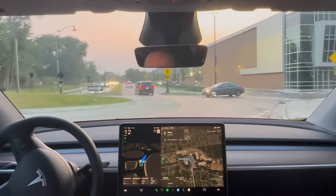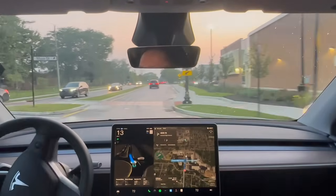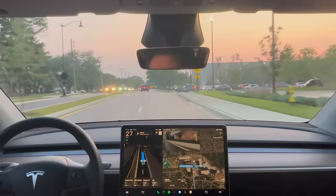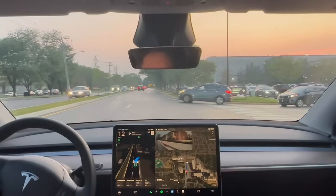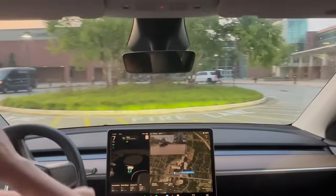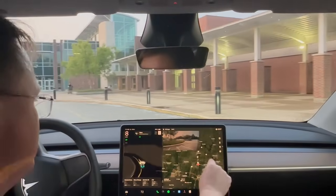Whatever. Yeah, this person's a little far into the roundabout. Didn't really care. Didn't get freaked out. All right, it's going into this parking lot. So we've got a little event here at the high school. We got a drummer, marching band. Sweet. It's going to go around the parking lot. So we're going to put in a new address. We've got people coming out of here.